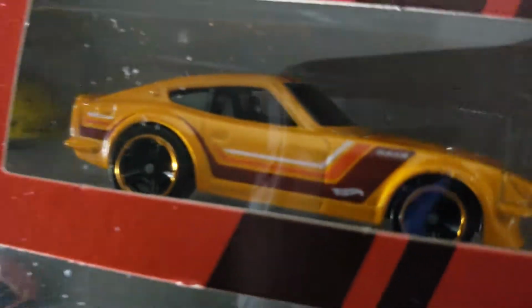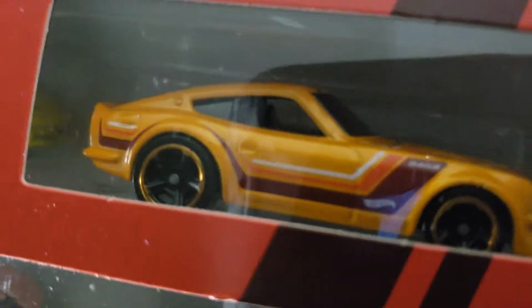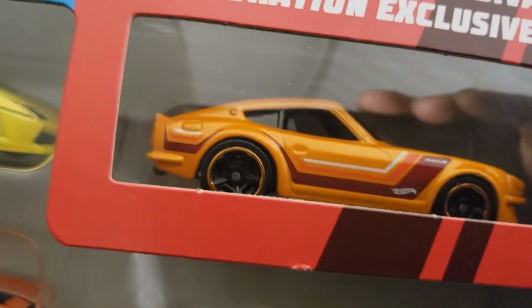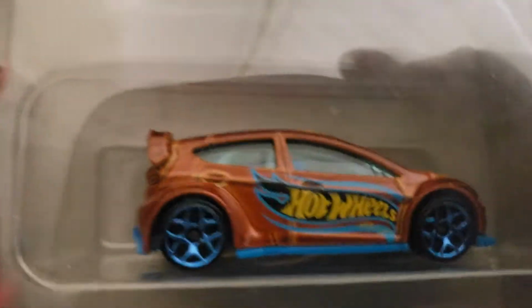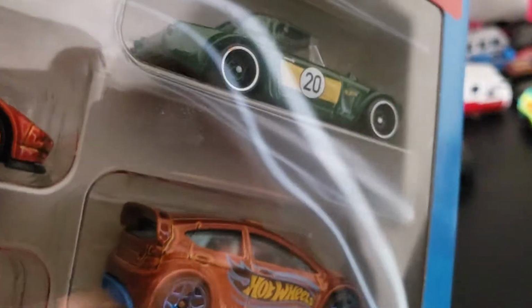But the car they're claiming is exclusive is this orange. Is it yellowish orange? I don't know. Fairlady, which has no headlights or tail lights. But I do collect the Fairladies. And they got an Escort RS in here. No headlights and tail lights.